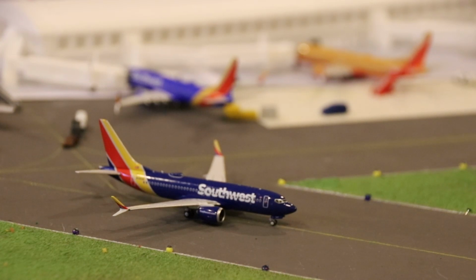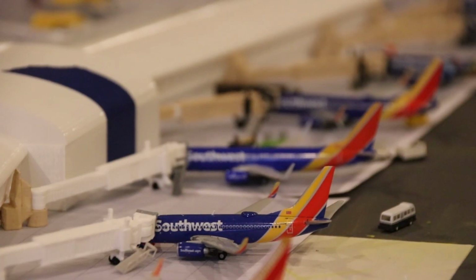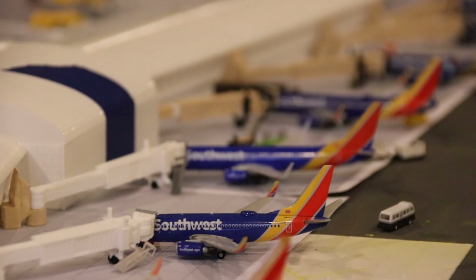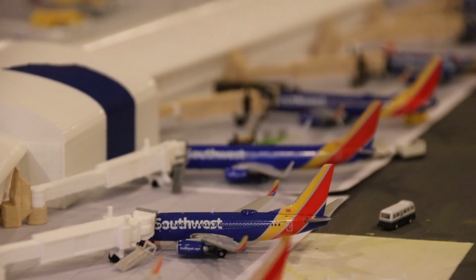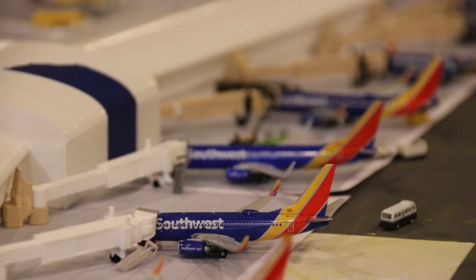I'm not sure if Southwest is flying the MAX 7, but to beef up the Southwest fleet, I decided to include it in this airport update. Back to the 700s, we have a Southwest Airlines Boeing 737-700. This guy is actually the Gemini Jets' first Southwest Heart livery plane and is super rare, hoping NG Models doesn't mess up the coloring on their 737-700s. Anyway, this aircraft is preparing for the flight out to Charleston, South Carolina.